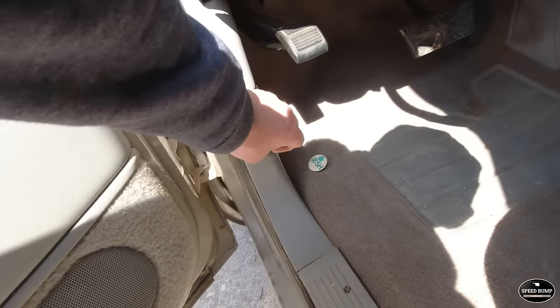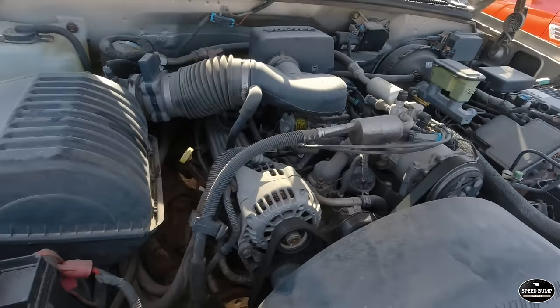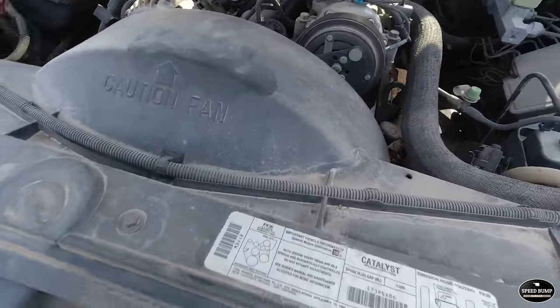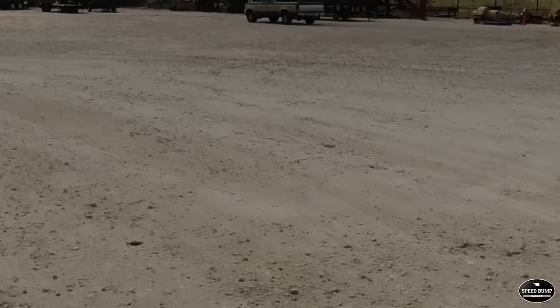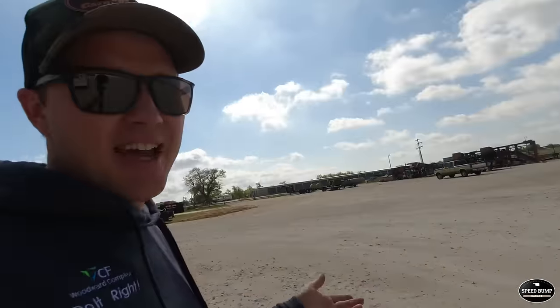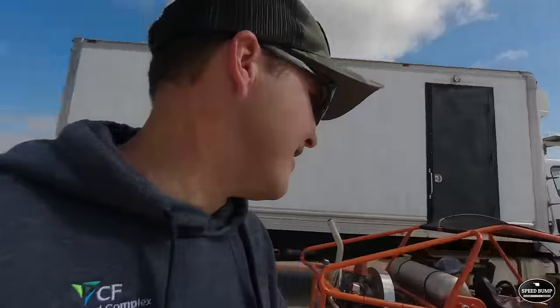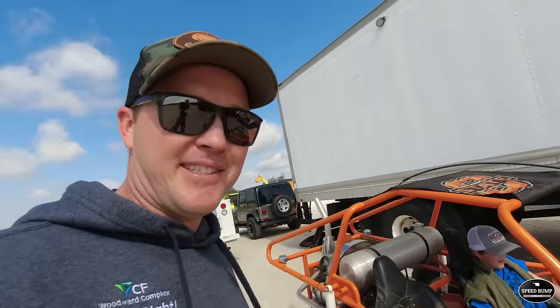Let's see what we're working with under the hood. It's got a 350 in it, 5.7 V8. Vortex flavor. Look at that OBS Ford over there. Everybody's gonna be wanting to buy it. It's mine. I drove it here. Pretty blessed to have it. '88 F-150 XLT Lariat.